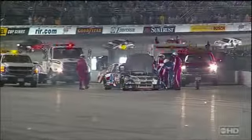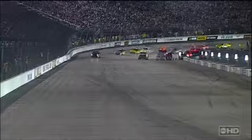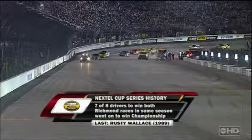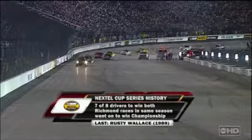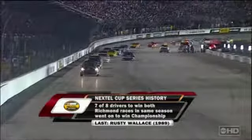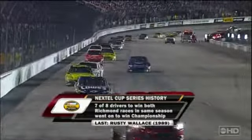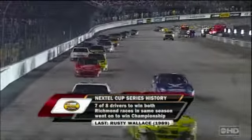Jimmy Johnson is our leader. Of course, Jimmy Johnson won here in the spring. And he would try to sweep both events. And take a look. Seven of eight drivers to win both Richmond races in the same season have gone on to win the championship. The last guy to do it, back in 1989, our own Rusty Wallace.